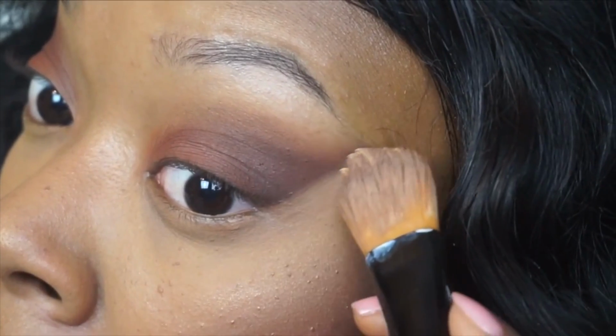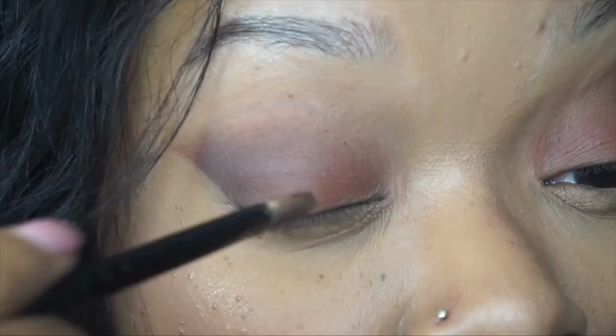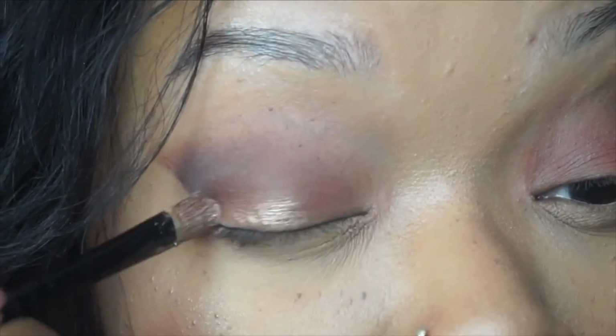And use a flat brush for this because it just makes your life easier. Then you're just gonna blend that out with your finger. I usually take a beauty blender as well and I just blend that out because I like the way it looks. Now we're taking a gold glitter.